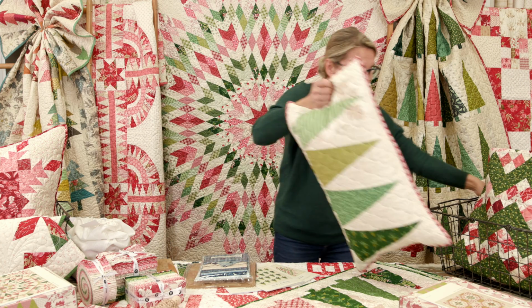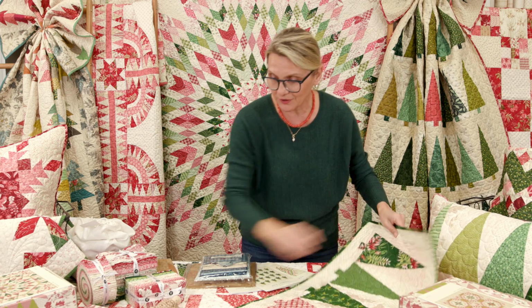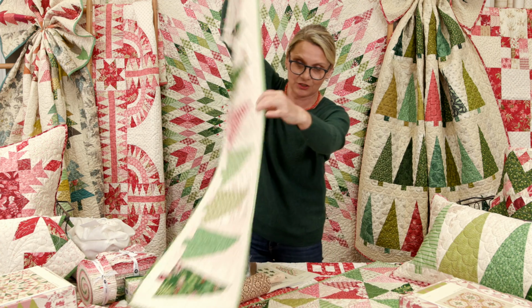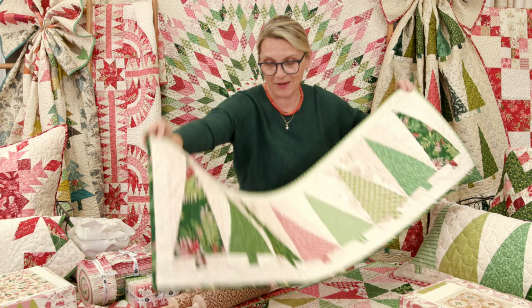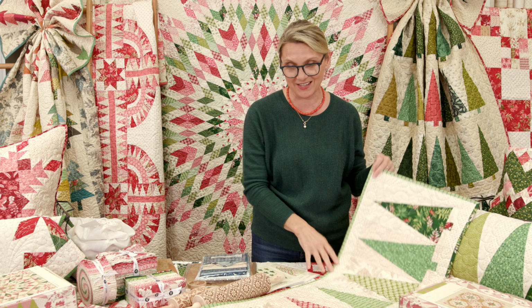I'm going to leave the pillow on the table because you guys want to enjoy it. But I want to show you this gorgeous table runner again, so you get to see the whole project. Isn't that cute? Look how sweet it is. Isn't it amazing? I love it. This is definitely going on my table. I will have to make more to give to my friends, but I'm so excited about this one.